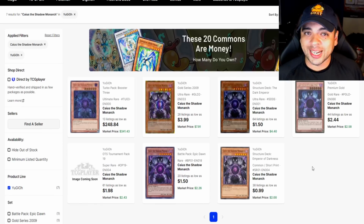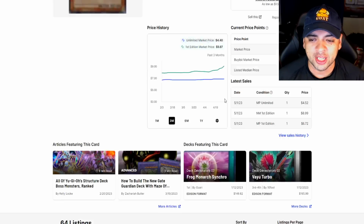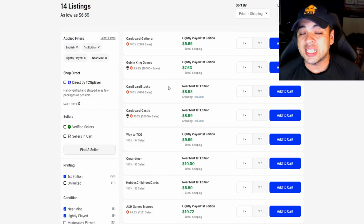Listen, like I said, this market watch we're going to be talking about a lot of potential. First card up is Caius the Shadow Monarch. Now, this card originally debuted in the structure deck, the Dark Emperor. It ranges from, let's see, it says $1.50 to $4, but this bad boy ranges, let's get a first edition, let you play near mint, roughly around $7 a copy.